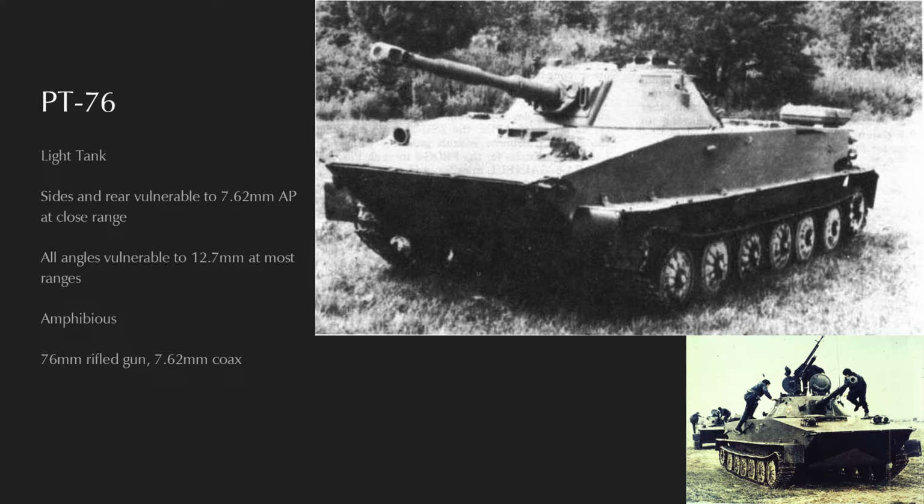The PT-76 had a 3-person crew consisting of a commander-gunner, a driver-mechanic, and a loader. To allow the PT-76 to swim, it was very poorly armored, being vulnerable to 7.62mm NATO armor-piercing rounds on the sides and rear within combat ranges. The turret was armored to stop .50 caliber ball at combat ranges, but anything more penetrative or closer would cause severe issues.